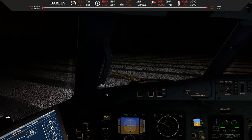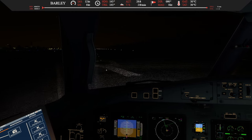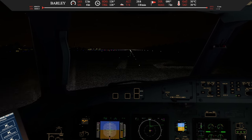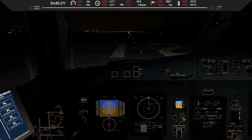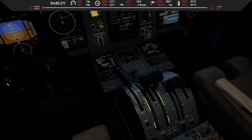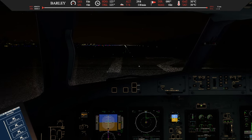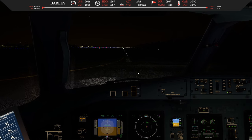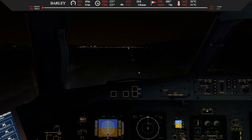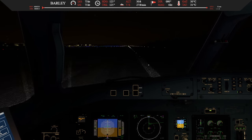Starting takeoff checklist. Landing lights on. Runway is clear. I'll tell you in a second. Check. Checklist complete. We are taking off. Takeoff power set. Check. Airspeed alive. Check. Knots cross check. Check.